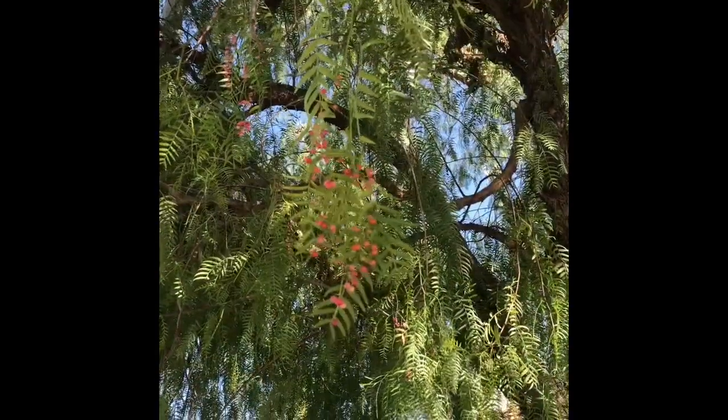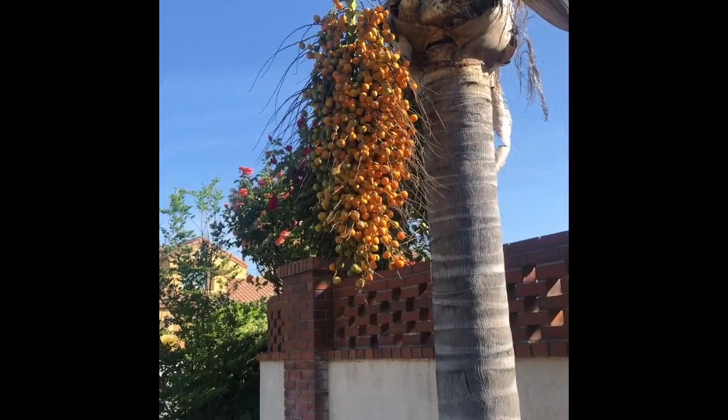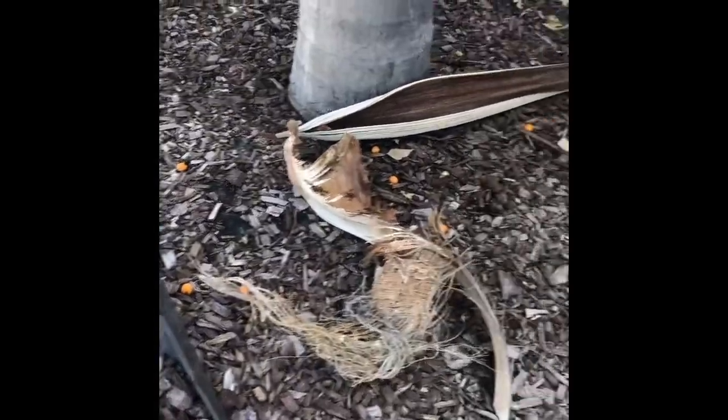If you look here on this pepper tree, the little red berries, those are actually seeds. The fruit on this palm tree also has seeds inside. You can see it falls down and the seeds want to find a place to grow.